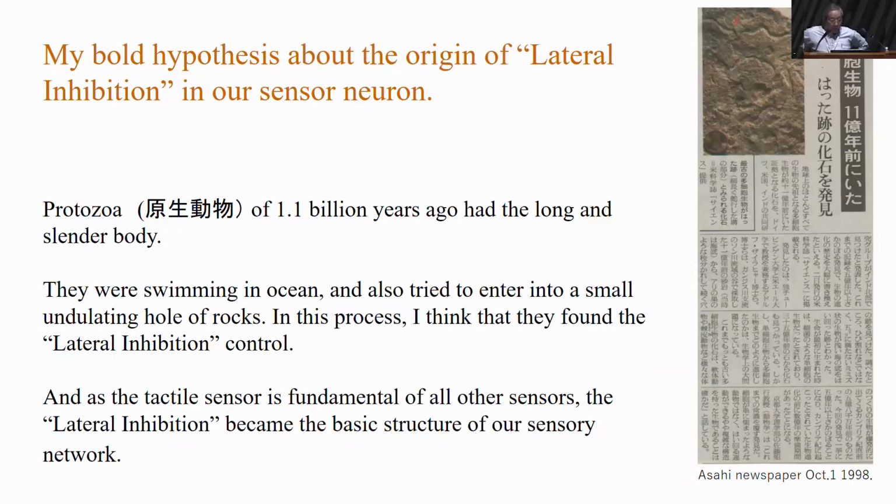And from this, I don't do anything at all. It's only my assumption, but I think that protozoa, a very beginning animal, has a very slender body, and it's moving inside the ocean. Maybe it tries to enter a narrow hole, and when it's going into a narrow hole, as I showed before, the lateral inhibitional control is very effective. So maybe they acquired such a kind of neural network.